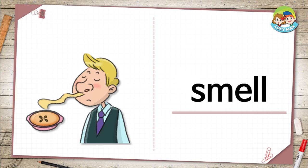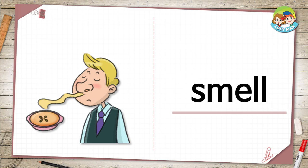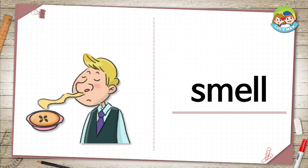Smell. In the picture, you see a man using his nose. He smells the pie. What do you like to smell?